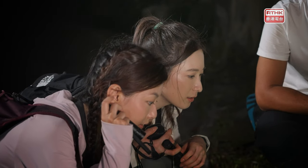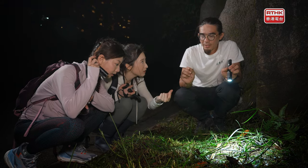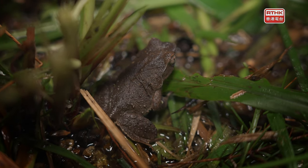What kind of food do they eat? Since it's so small, the crickets we saw. Most frogs have big mouths, so it can swallow it whole. It has a big mouth.